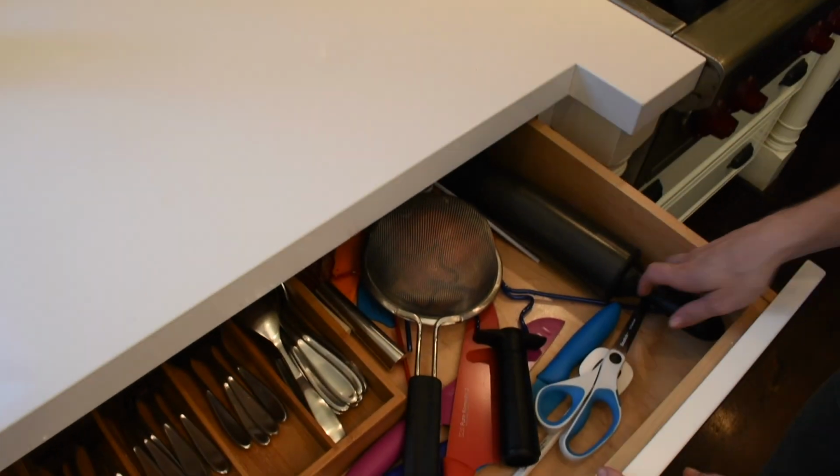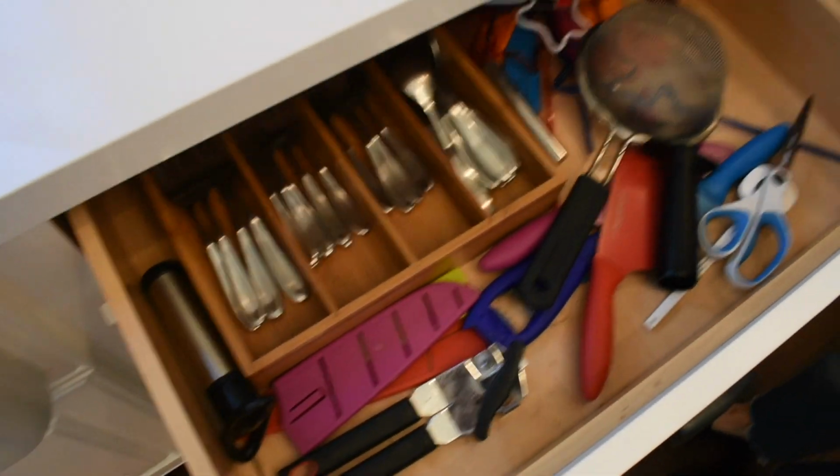Are you kidding me? What? This is the drawer with all the utensils. It was literally the most obvious drawer.